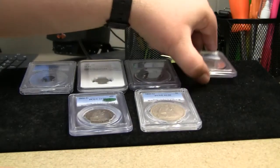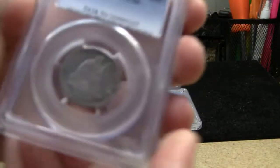All right, we're gonna move back. Now we got a quarter to show you. This one's from 1856. Philadelphia.